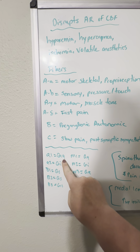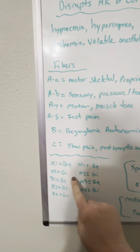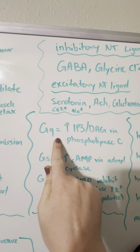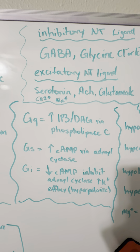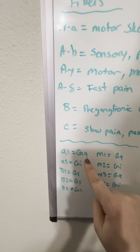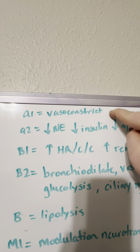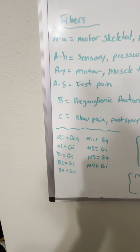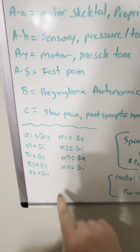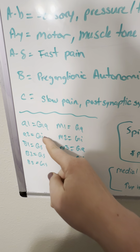Now we know that my A1 receptor that vasoconstricts is a Gq coupled protein. And I know that Gq is going to increase my IP3 and DAG, which increases intracellular calcium, and I'm going to get some neurotransmitter release, and it's going to cause vasoconstriction. So by knowing all of this, you can figure out what type of response you're going to get. So with Gi, it makes sense.